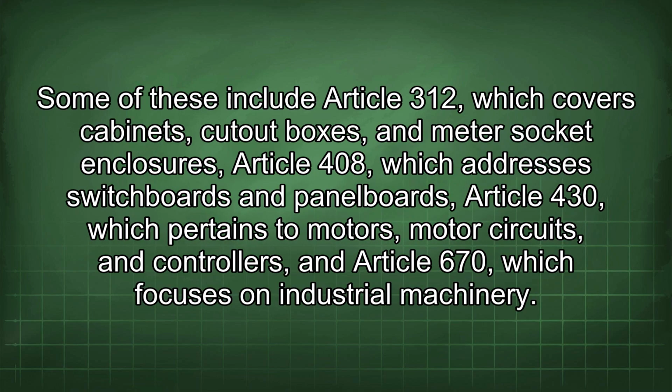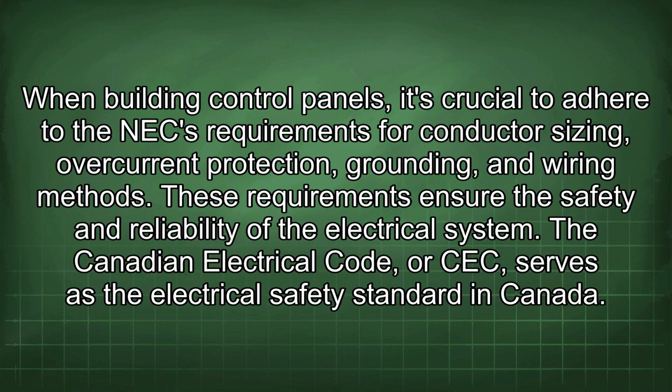Some of these include Article 312, which covers cabinets, cutout boxes, and meter socket enclosures; Article 408, which addresses switchboards and panelboards; Article 430, which pertains to motors, motor circuits, and controllers; and Article 670, which focuses on industrial machinery. When building control panels, it's crucial to adhere to the NEC requirements for conductor sizing, overcurrent protection, grounding, and wiring methods. These requirements ensure the safety and reliability of the electrical system.